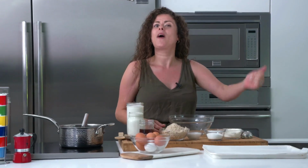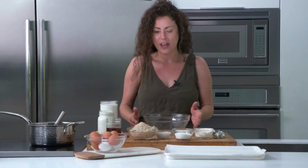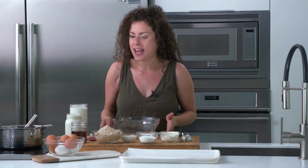So first I'm going to get my cookies going so I can get them in the oven so that they have enough time to cool while my ice cream is freezing, for us to eat those sandwiches by the end of the show. So these cookies are a play on chocolate hazelnut, and it's my favorite flavor. They're kind of like a chocolate chip cookie, but instead of traditional flour, they're made with ground hazelnuts.